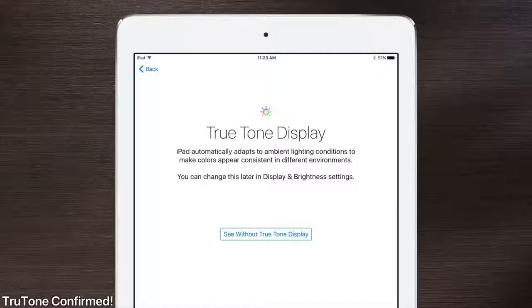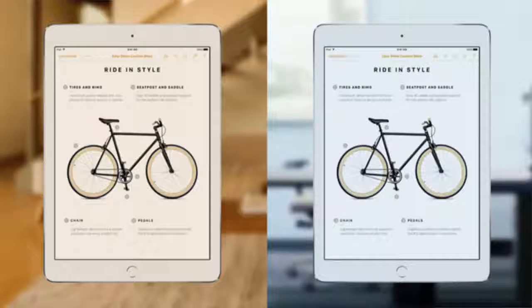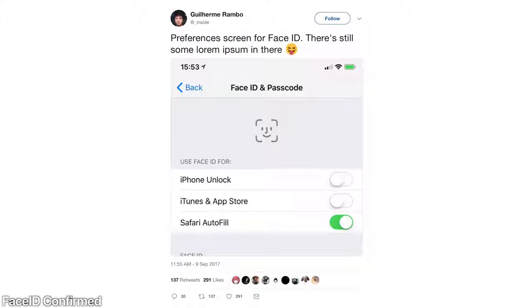The True Tone display feature from the iPads has been confirmed to make it to the iPhone, where sensors will change the display according to your environment to give you the perfect color temperature. Unfortunately, there was no reference of whether or not ProMotion will be happening, so I'm still holding out hope that that will be making it to the iPhone. I think that'll make it a complete game changer, honestly. Someone will pick up an iPhone, it'll be so smooth, so fluid, it would be insane, but who knows if that's viable battery life-wise.